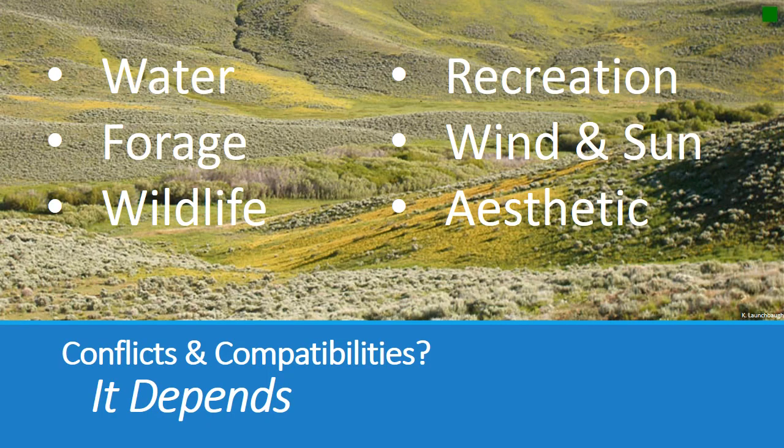So the bottom line, the end of the story, is that there are many beautiful resources on Rock Creek Ranch, and whether the use or development of those resources affects other resources, the answer is it depends. It depends on how you manage it, how you develop it. And as we get into multiple use management, it's important to list out how the use of those resources might affect other resources on the ranch.